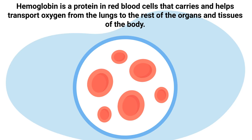Hemoglobin is a protein in red blood cells that carries and helps transport oxygen from the lungs to the rest of the organs and tissues of the body, which makes its role extremely important for human survival.